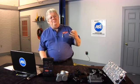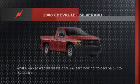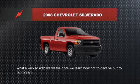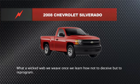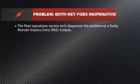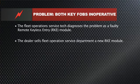And this is the case of the pickup truck that had to be set up for a new keyless entry module. So this was a 2008, I'll call it the what a wicked web we weave once we learn not to deceive, but to reprogram. 2008 Chevrolet Silverado, this problem where the keyless entry was not working with either key fob. A local parts store checked the key fobs out. The fobs were fine. Technician did further diagnosis, determined that the keyless entry module was bad.